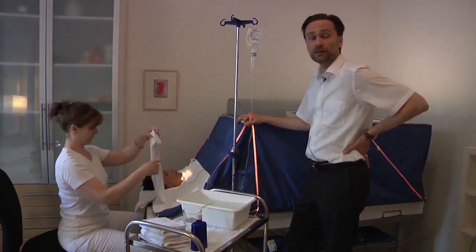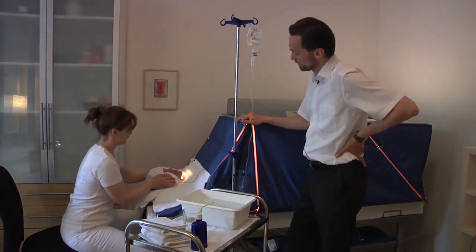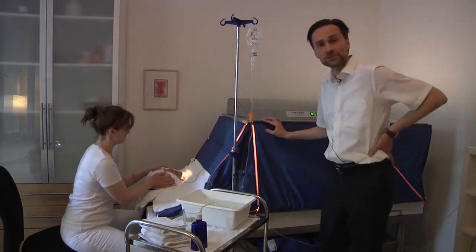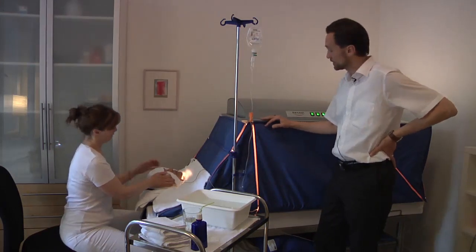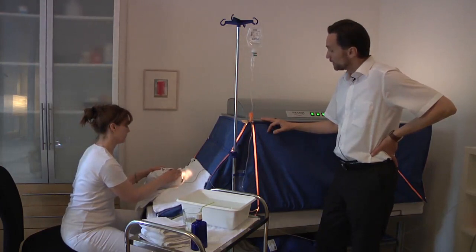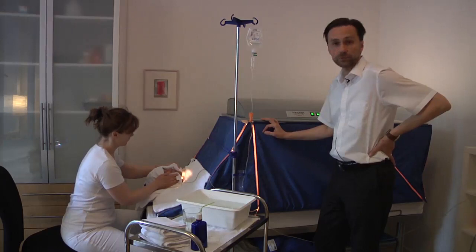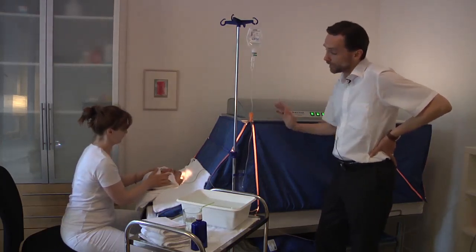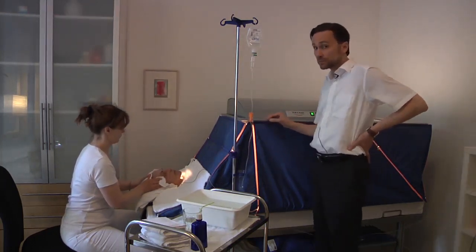We are doing a moderate whole body hyperthermia treatment with our patients in the so-called Heckel bed. Dr. Heckel was one of the pioneers in Germany who developed this whole body hyperthermia device some 40-50 years ago. The aim of this therapy is to raise the body temperature of the patient to at least 39.5 up to 40.5 centigrade.